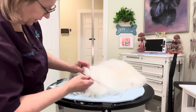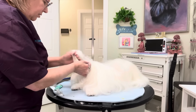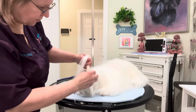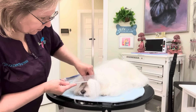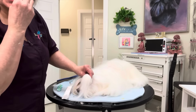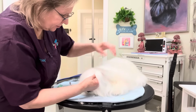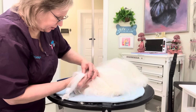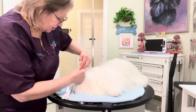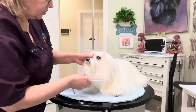And then from the corner of the eye to that part. Stay. And bring up this first section of hair. This isn't a correct show type Maltese top knot. This is just an everyday haircut in the grooming salon top knot. It's more of a maintenance top knot. Wrap my band around 3 times. Take my comb, make sure no skin was caught up in that band.